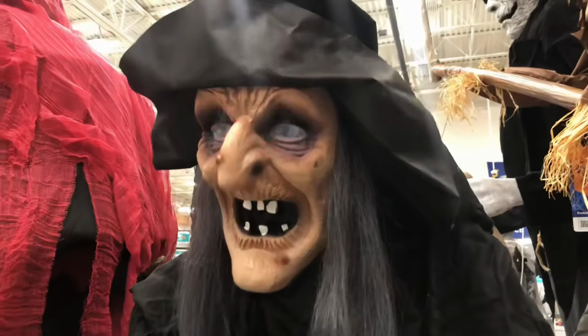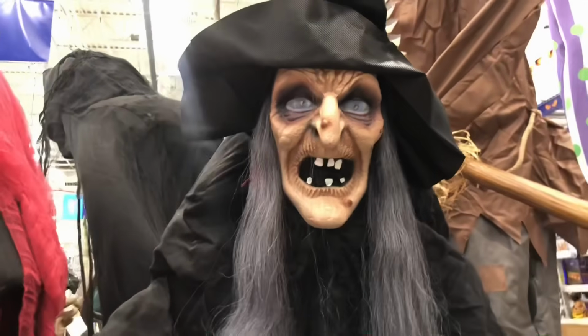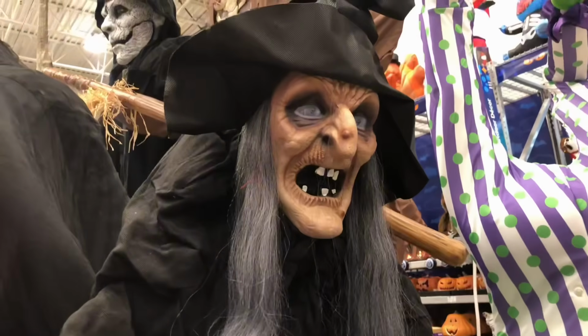So she basically has Night Terror's animation, proving my point that Night Terror is a Sunstar prop, basically. Let's do it one more time.